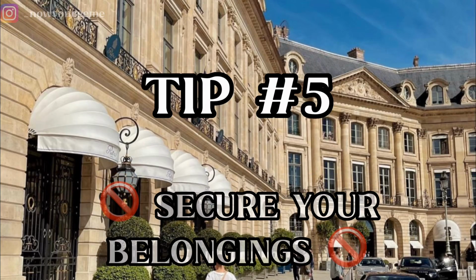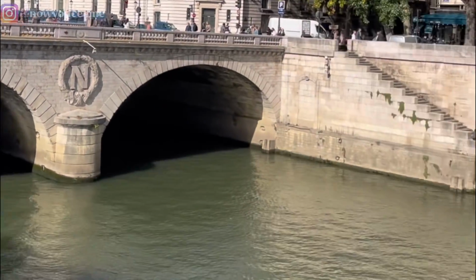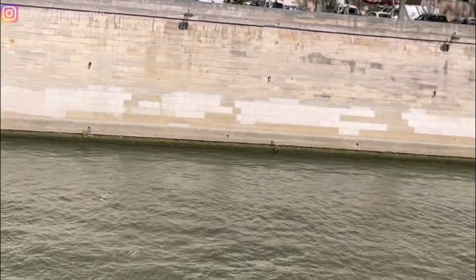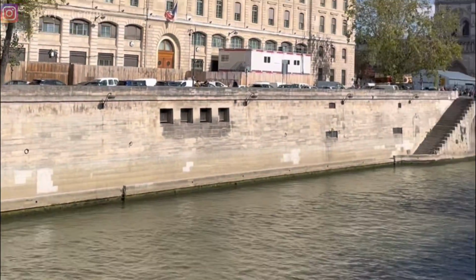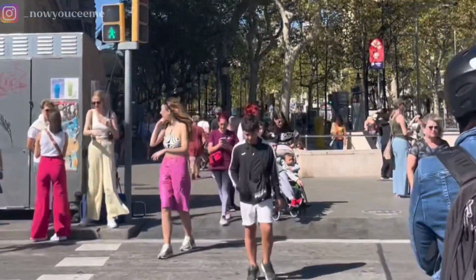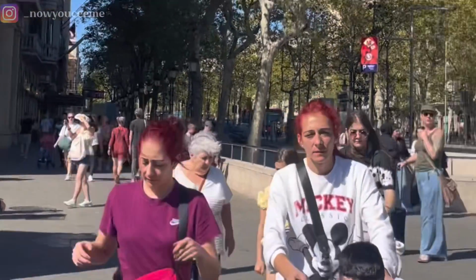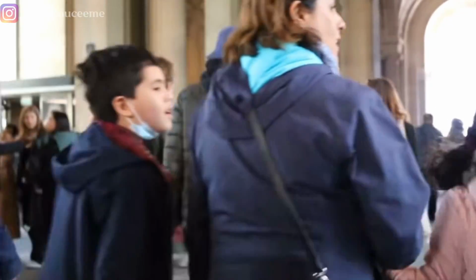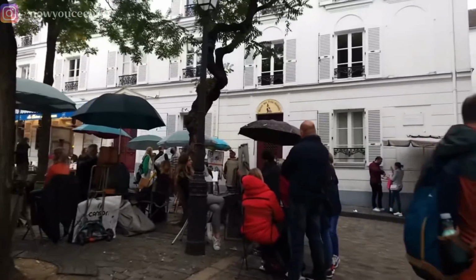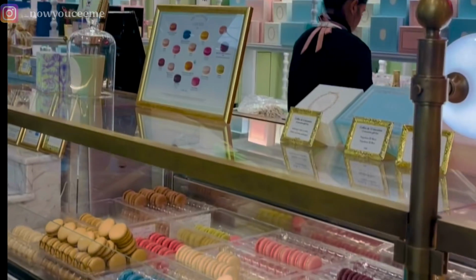And last but not the least, you have to take care of your belongings. Paris is such a beautiful place. It's known for its glamour, cuisine, its romance, and of course, its fashion. Unfortunately, it is no secret that it's also known for pickpockets. I mean, the city is quite fascinating, right? But the delicate hands of pickpockets take advantage of the crowd when you're distracted the most. So you'll need to be aware of your surroundings and take care of your belongings at all times.